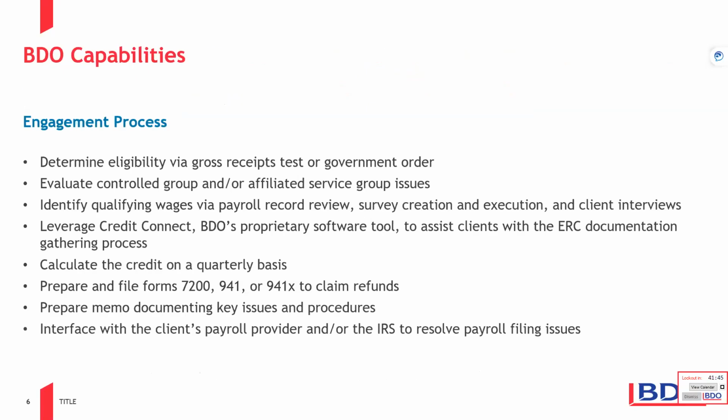Now, how have we helped companies in the past from a BDO perspective? One, the biggest challenge that we've run into with a lot of companies is determining eligibility either by the gross receipts test or the governmental order test. With some of the complexity that was placed into the law related to affiliated groups or control groups, it became challenging for many companies to determine whether or not they'd even be able to meet that eligibility requirement. Certain franchisees, such as restaurant franchisees, it was difficult to tell which members should be a part of that group. And that really limited a lot of opportunity for companies that may have had 1 or 2 restaurants or locations that were shut down and the others were continuing as operational to determine whether or not they would meet that test to be qualified. So we've helped a number of companies determine eligibility on gross receipts or the governmental order test by evaluating that control group or affiliated group issues.